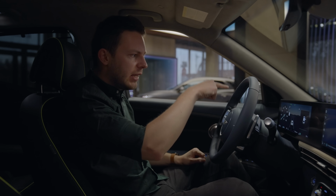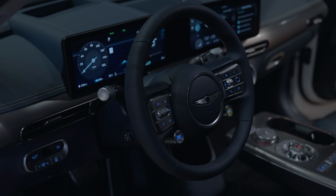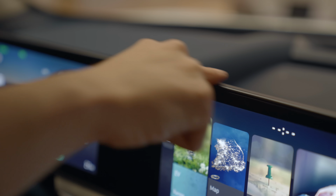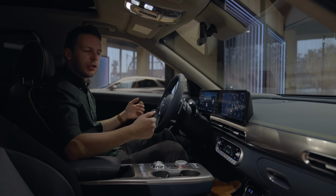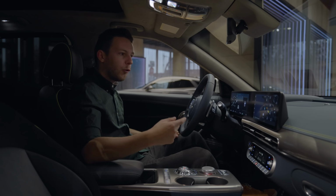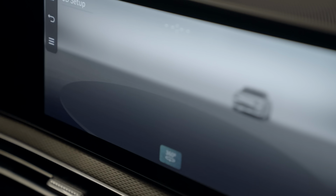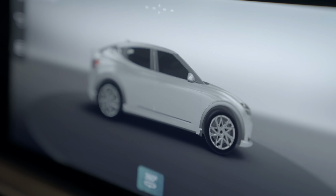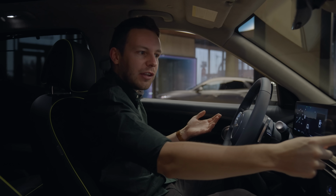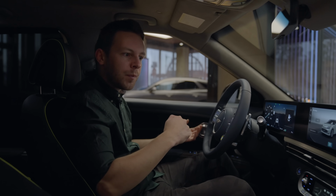And then the GV60 has got new screens. This is kind of a headline act. Unlike the Hyundai Ioniq and the Kia EV6, this has got a kind of curved bezel, sort of rotated towards the driver like that. And the interfaces are just faster. It just reacts more quickly. And there's some really cool graphics going on in here. The settings menu allows you to kind of swipe through a 360 model of the car. I mean, that's just cool. It's just something that people are going to look at when they get in the car and think, this does feel like an expensive bit of kit.